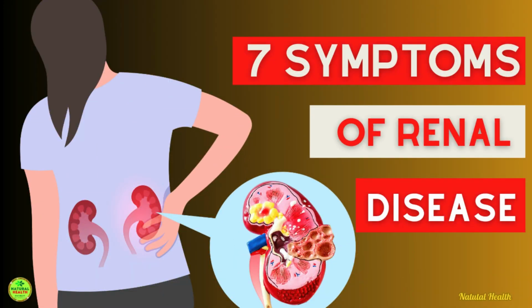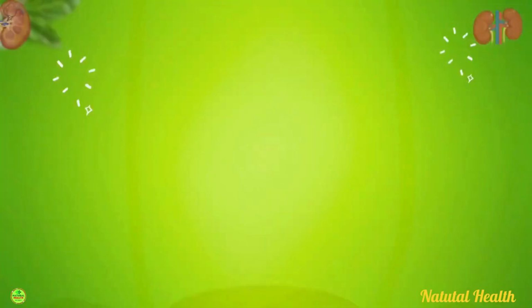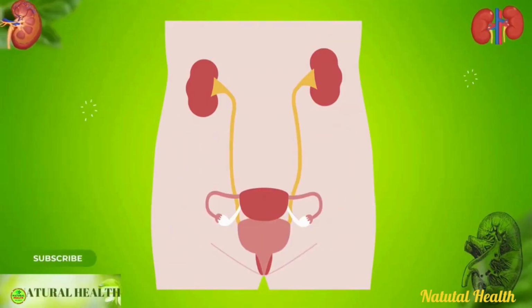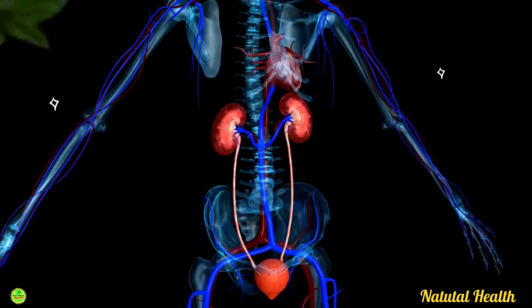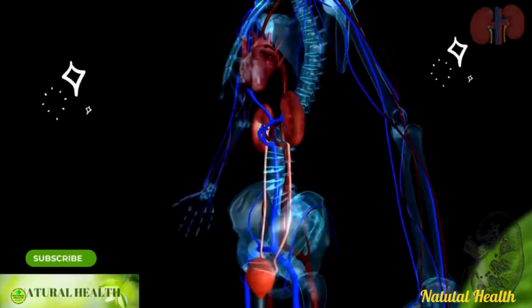7 symptoms of renal disease. Kidneys are a very important organ for our body. They are 2 small organs that resemble the shape of a bean. They are located behind the abdomen and under the rib cage in our body.